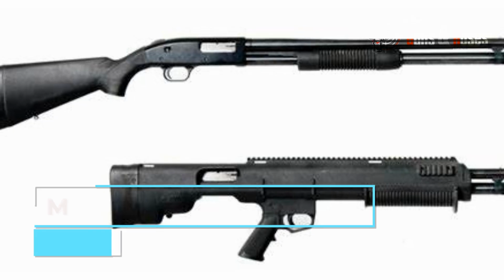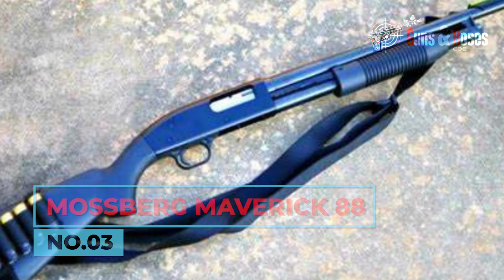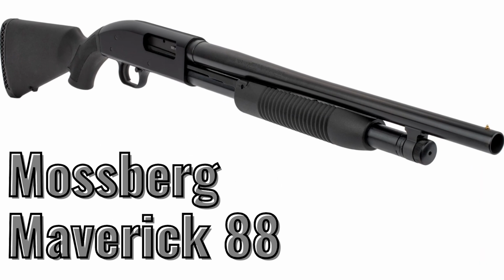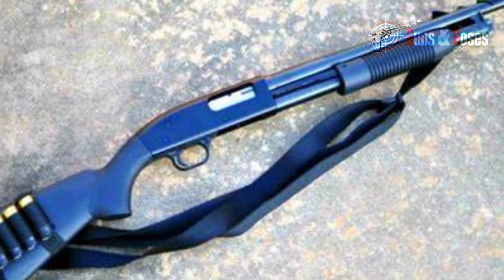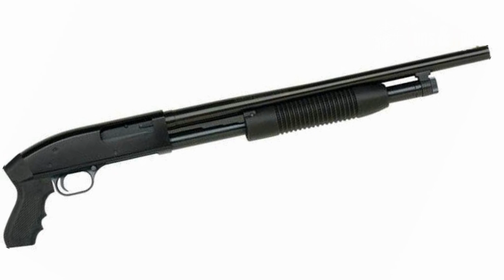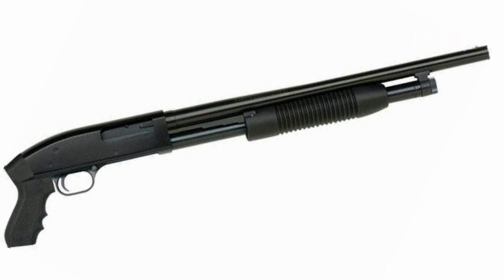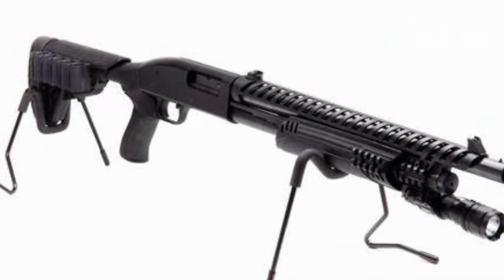The Mossberg Maverick 88 is one of the most budget-friendly shotguns on the market. Designed as a cost-effective alternative to the Mossberg 500, the Maverick 88 is a pump-action shotgun that delivers solid performance at a fraction of the cost of its more expensive cousins. But while it may serve as a functional tool for home defense or shooting, it's not without its flaws, which makes it a gun you might regret buying after spending a bit of time with it.